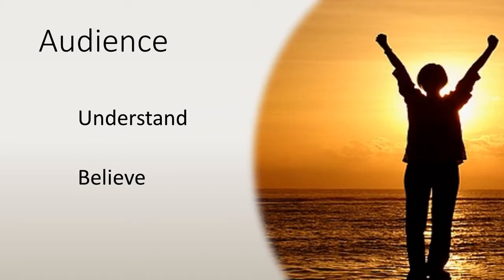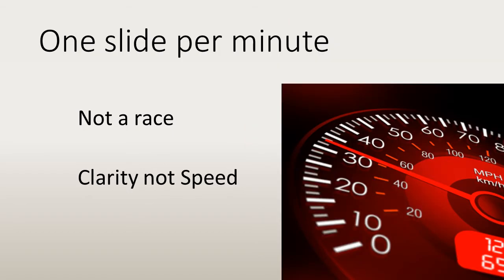What we want is, we want our audience to understand some set of concepts, and we want them to believe what it is we have to tell them. Okay, so here's some points that will help. First thing, 1 slide per minute, on average. A presentation is not a race. Your goal is not to get as many slides in as possible. You want clarity, not speed. You want ideas to be communicated. You want them to believe those ideas. 1 slide per minute, except when you have a series of points that you'd really like to make that constitute one idea together. We'll see an example of that as we go on in this slideshow.